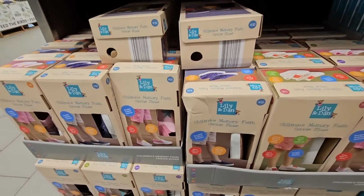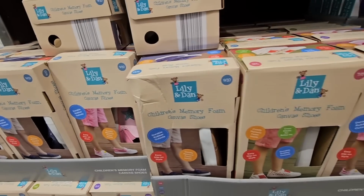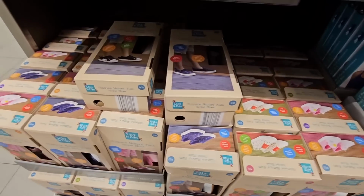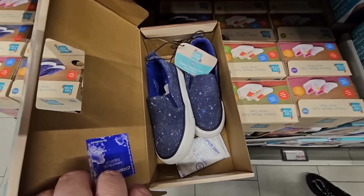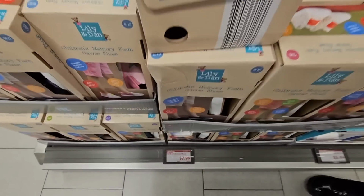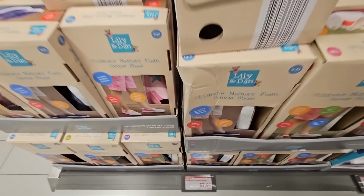And the kids' shoes, there's several designs. So it looks like for both boys and girls by Lily and Dan. There's a box up here. Let's check these out. Now these look like slip-ons, kind of remind me of Vans. And these are $7.99. Not a bad price because kids can at times grow out of shoes really fast.